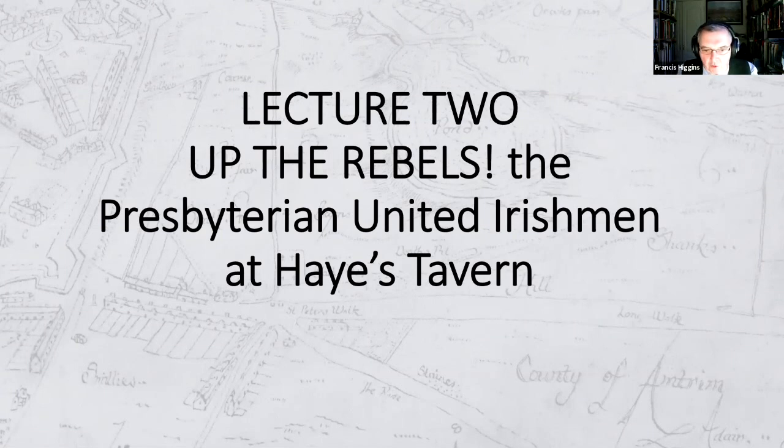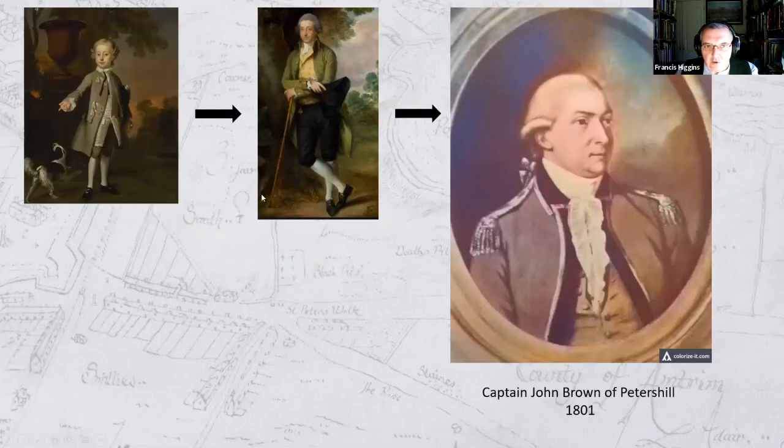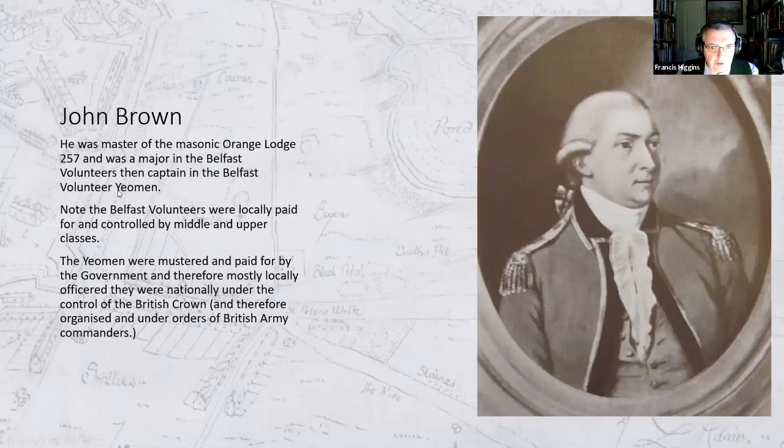And first of all, I know we're all tour guides, we're all professionals. So what I want to do is just cover a wee bit of the historiography of this. So just recap. We'll have this guy here, who's the Marquis of Donegal, who gave John Brown Square. John Brown was the master of the lodge, and he was a Belfast volunteer. But the big sea change came whenever the Belfast volunteers became the militia, because they went from local control and pay to national control and pay, and therefore very much like the British Army.